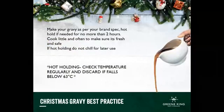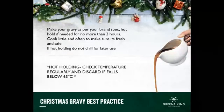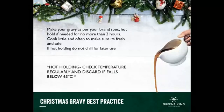Gravy, this sort of makes or breaks a Christmas dinner and also a roast dinner throughout the year, to be honest. Make sure we're following your brand spec for making gravy, but my biggest advice would be cook little and often. Don't have a massive pan on the stove for hours and hours. One, this ruins quality, but two, it is quite dangerous. If you are hot holding, you're not doing that for more than 2 hours, and if it falls below 63 degrees, you're discarding it. So best to do a little and often, make sure it's fresh and safe, and make sure it's really hot when it goes on the plate.